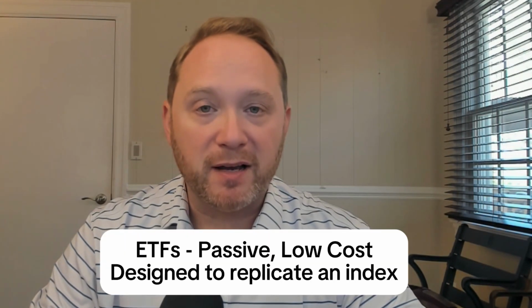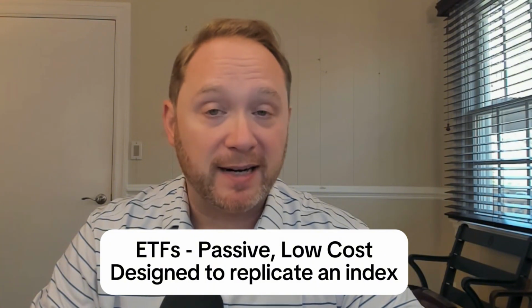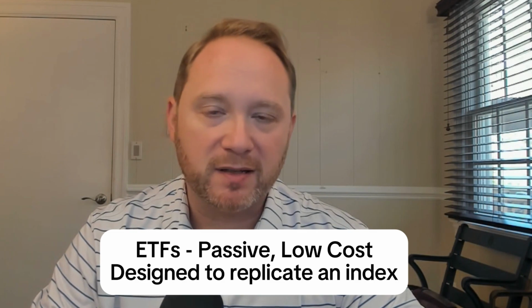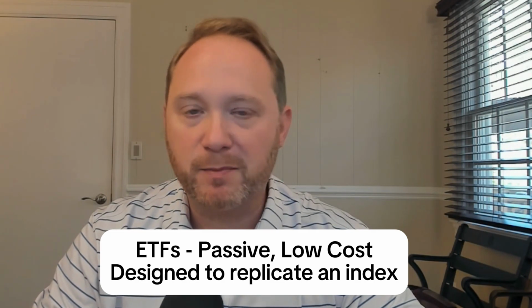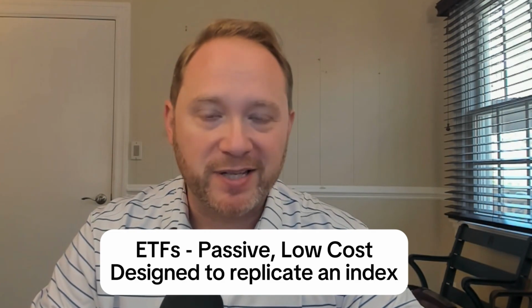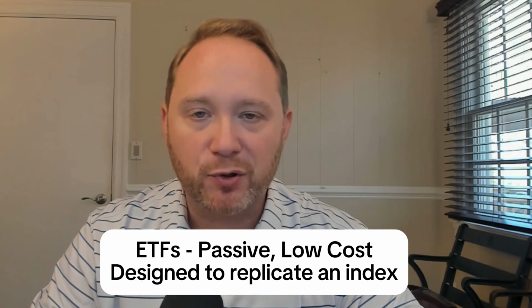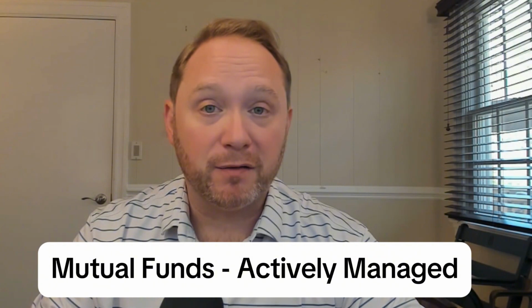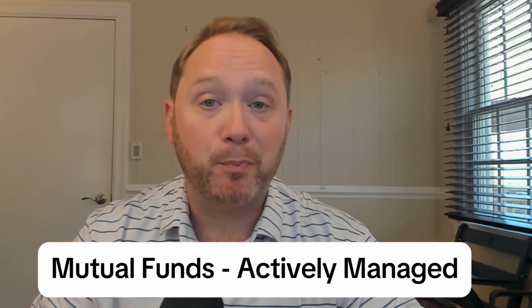Now, ETFs have historically been known as a passively managed, low cost investment option, designed to replicate an index. Whether that's the S&P 500, or maybe the Russell 3000 if you wanted small cap exposure, or maybe the Barclays Ag if you wanted US bond exposure. It's designed to replicate an index as closely as possible. Mutual funds are trying to do the same exact thing. However, they're adding a layer of active management in order to outperform a specific index.